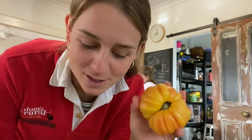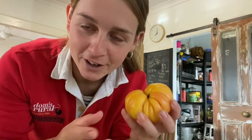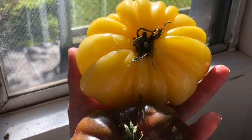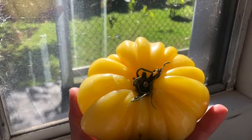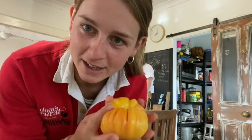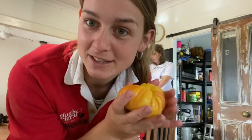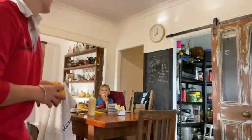Yeah, but there's not much juice. These tomatoes were actually, I'll show you, I put in a photo. I bought them from the farmer's market, took the seeds out, and I grew them. They looked exactly like this at the farmer's market.